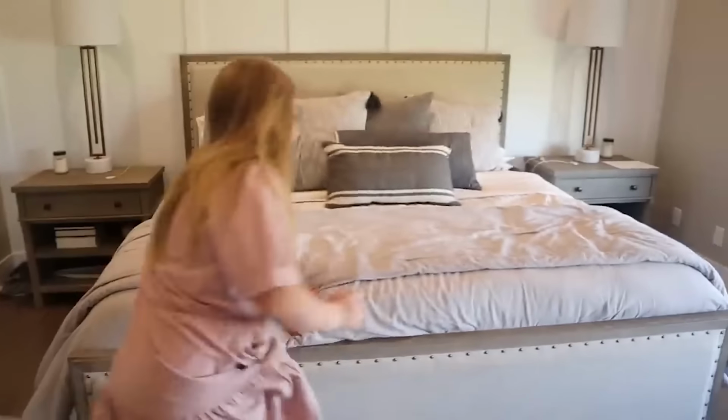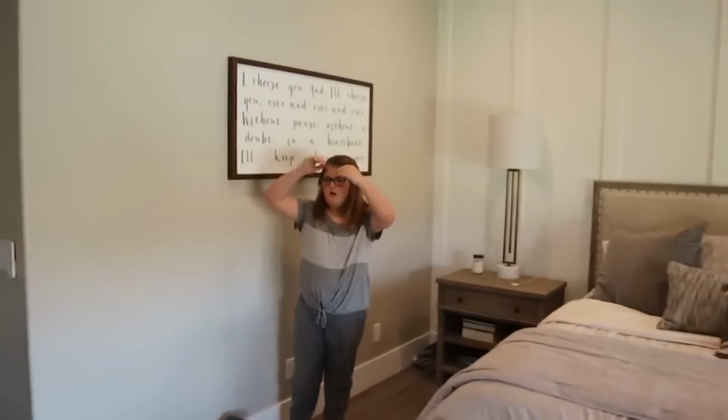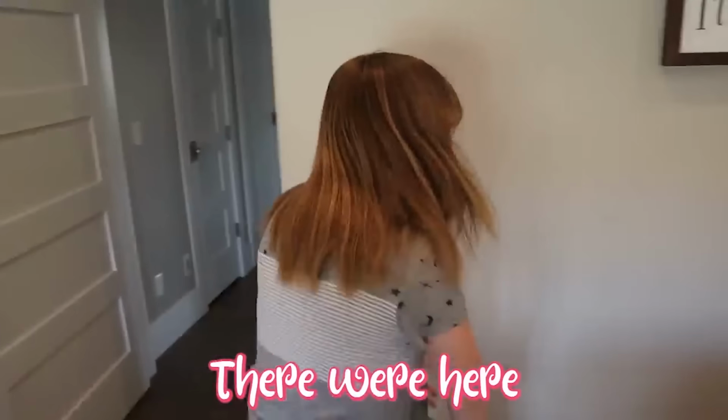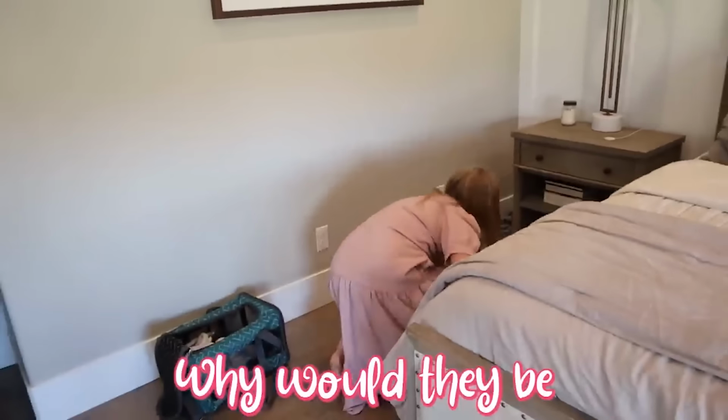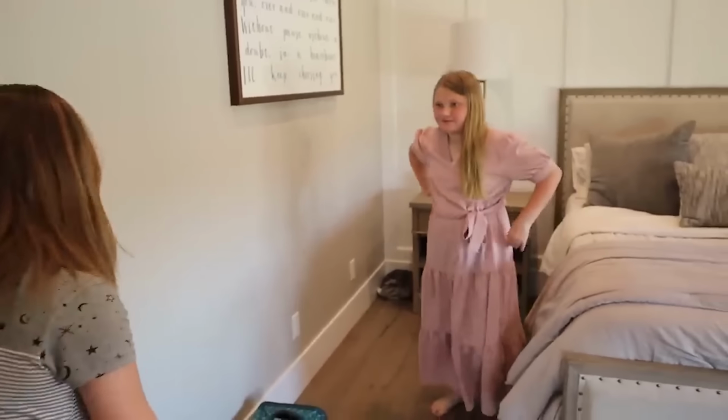Where are they? Where are they? Where is she? Where are they? They're gone. We did not just lose our babies. First day home. We did not just lose our babies. Okay. They were right here. Check under the bed. Under the bed? Why would they be under the bed? I don't know. Okay. So they were in here. They were in here. Right, we're right.